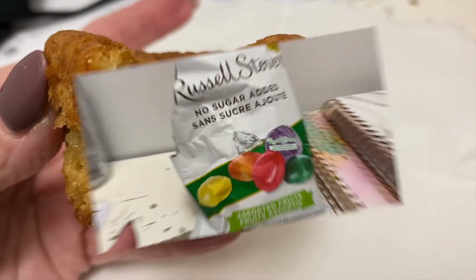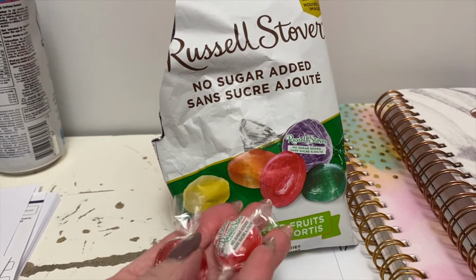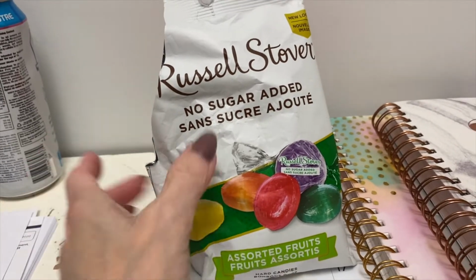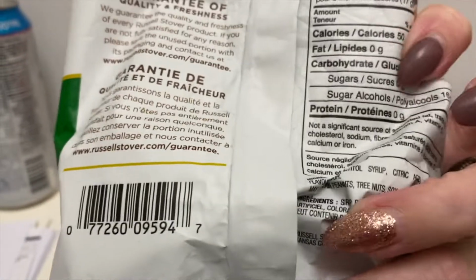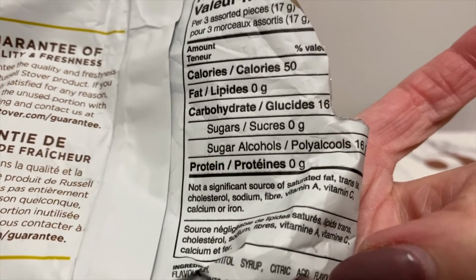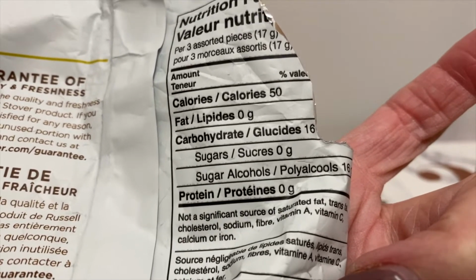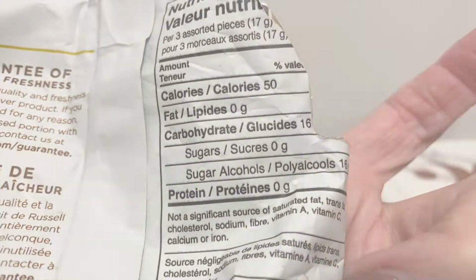So good. All right, feel like I need some sugar. I am going to have just a couple of these, no sugar added. I usually just keep them here at my desk. They are 16 carbs with the 16 sugar alcohols. Just don't have too many of these. They will make you sick and you will need to run to the bathroom.